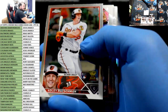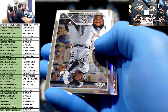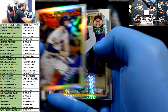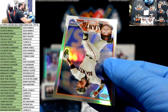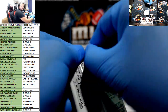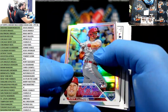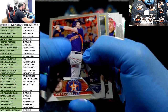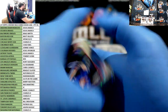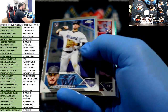Number on the bottom. Oh yeah, that's what I was looking at. Ethan Small, Oscar Colas, Garcia, Brandon Crawford. It's the card stock, Chuck. It's the card stock. Cody Clemens, rookie refractor. Kyle Tucker, E-Guy. My boy, E-Guy.